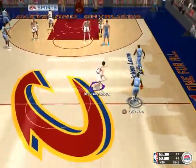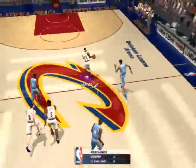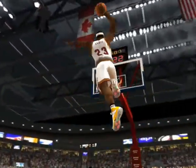1 minute remaining in the fourth quarter. Number three, pump fakes. Marion grabs it. That was another great hustle play. He's doing an excellent job of keeping his body between the man and the basket. That's a 6-1.